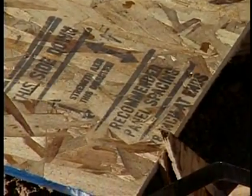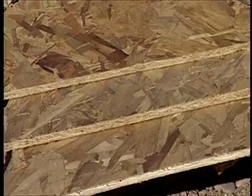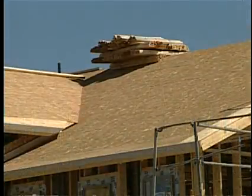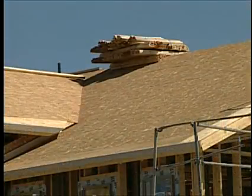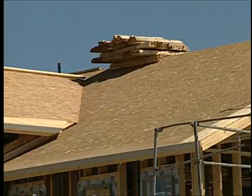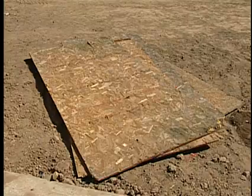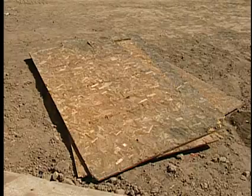OSB is less expensive and more readily available in large quantities than plywood and is rapidly replacing plywood as the building material of choice. OSB is typically used for siding and roofing decks and is used in conjunction with the new lightweight truss system. The typical OSB thickness used for roof decks is 3/8 of an inch. It's always been suspected that OSB would have faster failure rates than plywood, since plywood is made of solid sheets of layered wood glued and then pressed together.